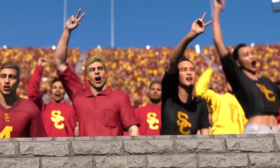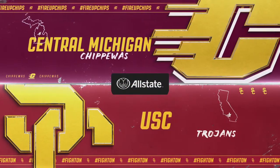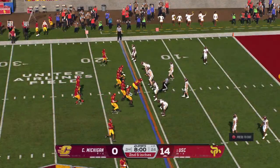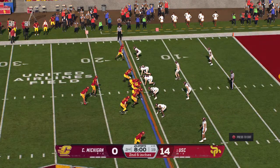Let's take a quick look at our early stats before we move on. Going to need to step up to make sure this one doesn't get out of hand as the second quarter is about to get underway. Had a chance to talk it over during the break, and they'll start with 2nd down.